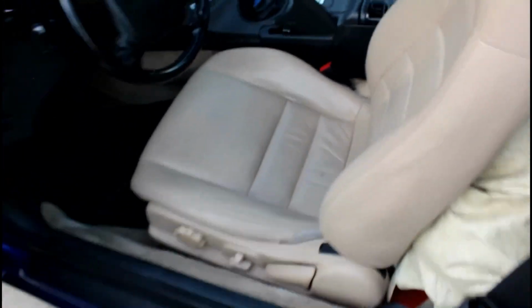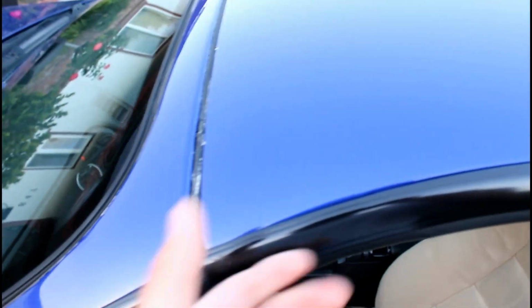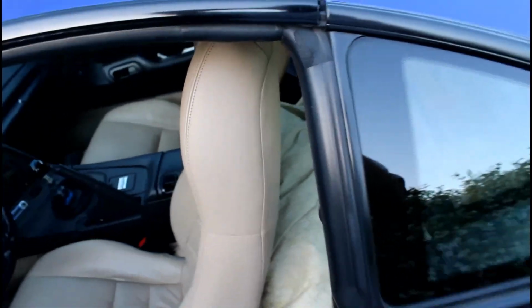And one more thing I'll be doing is the targa top, because this thing rattles like no tomorrow. I opened it up once before, but I made a mistake by not putting Loctite on all the nuts inside, so it lasted for a little bit and then it started rattling again, so I feel like an idiot. But yeah, let me know what you guys think.